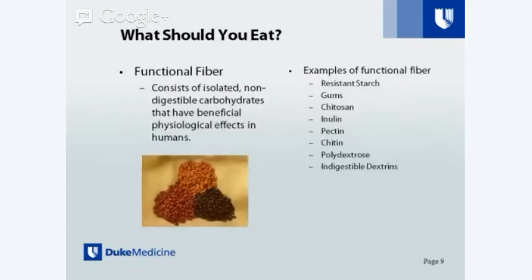There are different types of fiber, and one of them is functional fiber, and these are isolated non-digestible carbohydrates that have beneficial physiologic effects in humans. Examples of functional fiber are resistant starch, some of the gums that you will see in the label, chitosan, inulin, and inulin is the most common one that you will find in high fiber products or products that have been given additional fiber that the manufacturers promote for their consumers.